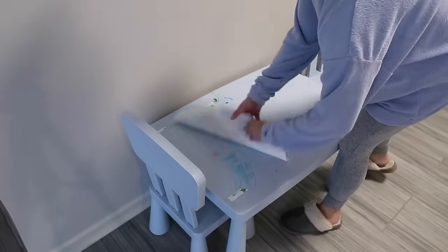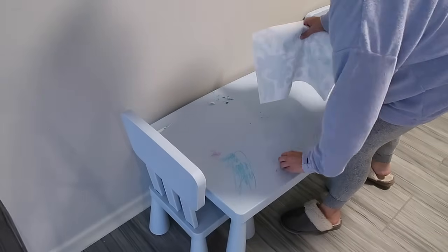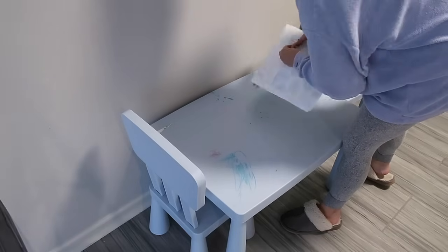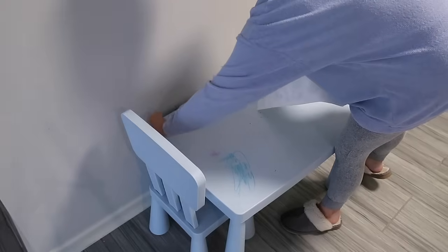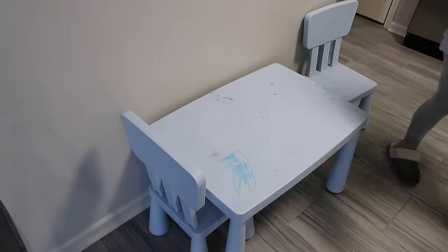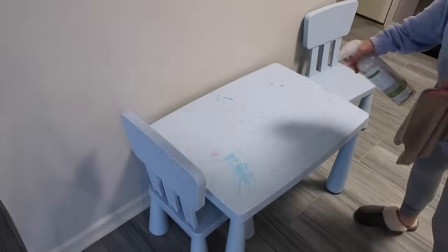And now we're headed over to Oliver's little table. He was painting, so I'm going to clean that up. And we're going to take our Branch Basics and spray his table down and wipe it down. I love Branch Basics for all of Oliver's little stuff and for the fridge and places where we're going to put food, because I know that there's not tons of chemicals in it.